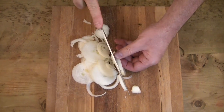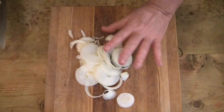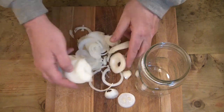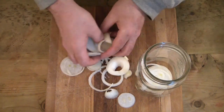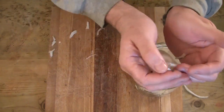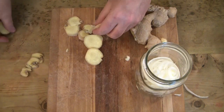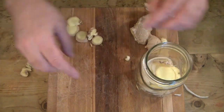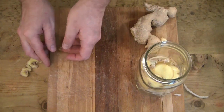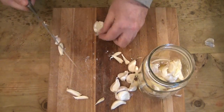My knife skills are severely lacking. I'm actually a fairly decent cook, but I've never been great at cutting vegetables. It's not my forte. But really, this is all there is to it. You just cut everything up or smash it and put it in the jar and cover it with vinegar. There's not much to this. I'm now adding in the ginger. I love the smell. And the garlic, of course.